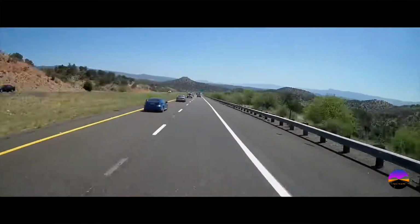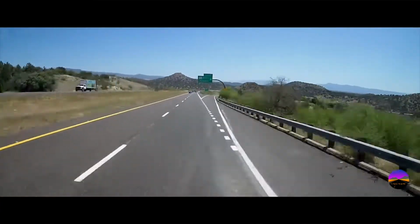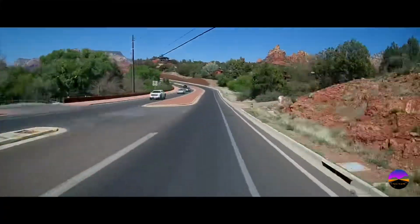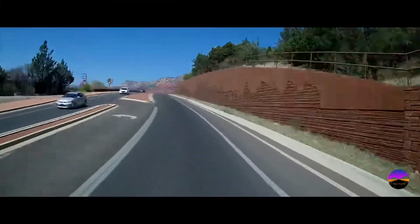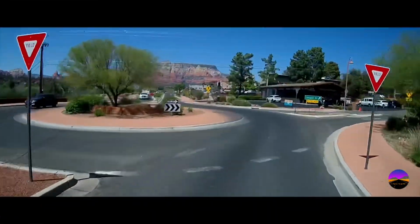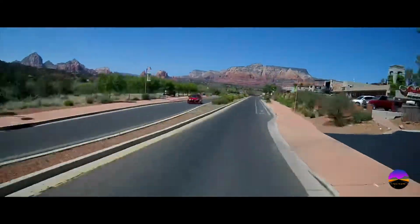Because US 89 isn't passable south of Flagstaff for a 34-foot motorhome, I took I-17 south to the Sedona exit and then doubled back north on Arizona 179 through Oak Creek and into Sedona.